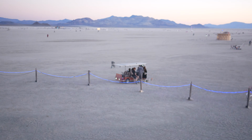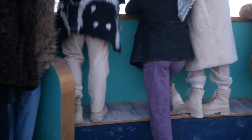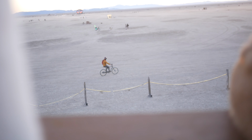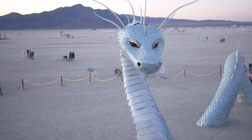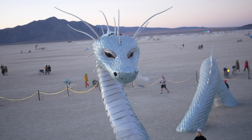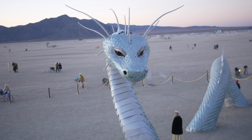Alright, let's fly. Came here in the morning hoping it wouldn't be so many people, but there's a lot of people here. Serpent's looking at us and just sunk the ship. Giving us a funny look, some bubbles coming out of his nostrils.